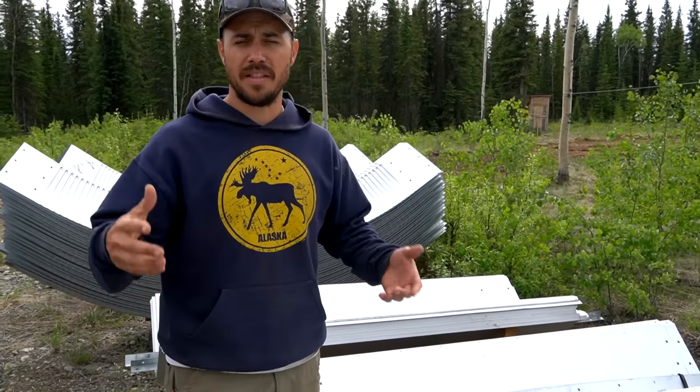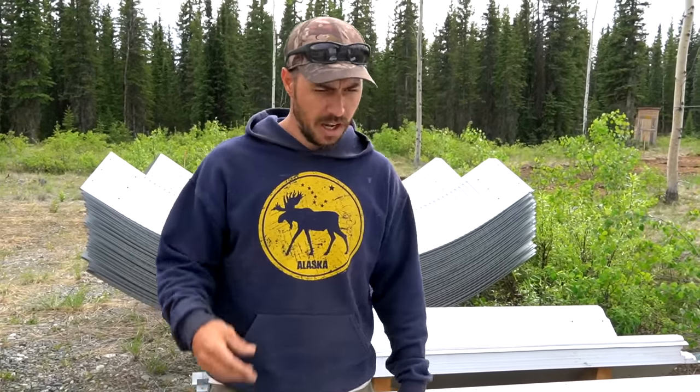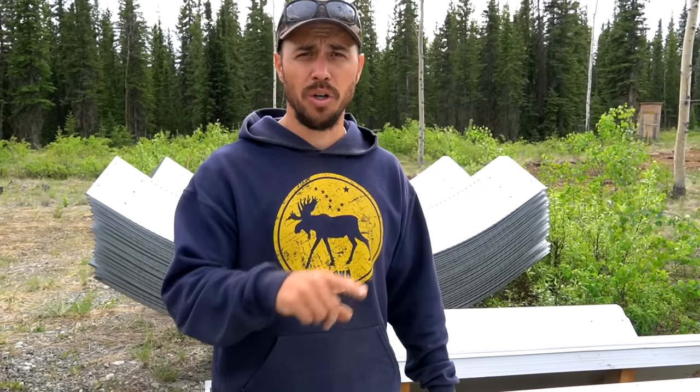We opted not to buy the end walls from this company. You can buy them from them and they're just made out of metal. They look similar to the hut. We're gonna be building our own end walls out of wood with the sawmill.